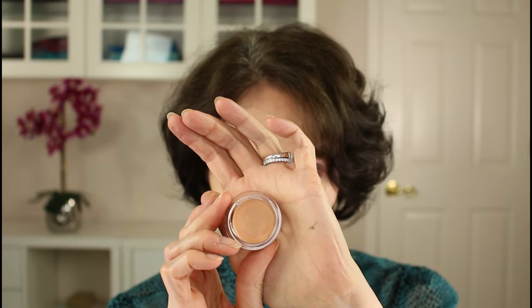So I think I'll use the Eye Brightening Corrector on this side, and then I'll use my light peach camo concealer on the other, and we'll see if we can tell a difference. And this is what the color correcting brightener looks like. And here's a little bit of the light peach. And I'm just gonna dot these in with my finger.